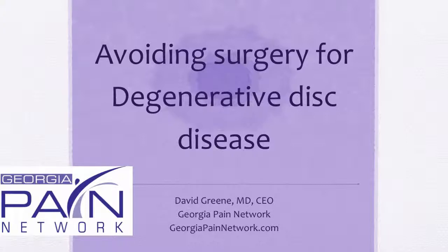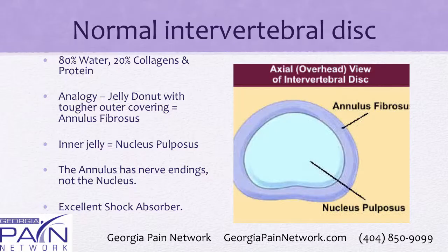Today's topic is avoiding surgery for degenerative disc disease. The normal intervertebral disc consists of 80% water and then 20% collagens and other proteins. The best analogy is to that of a jelly donut. You have a tougher outer covering called the annulus fibrosus and then a gelatinous interior called the nucleus pulposus. The interior has no nerve endings whatsoever.